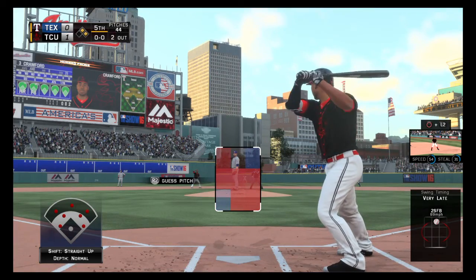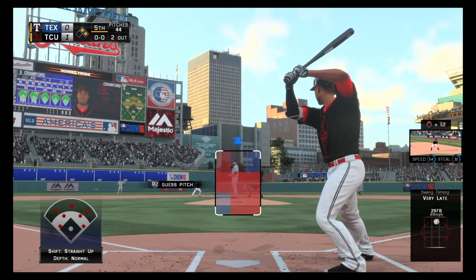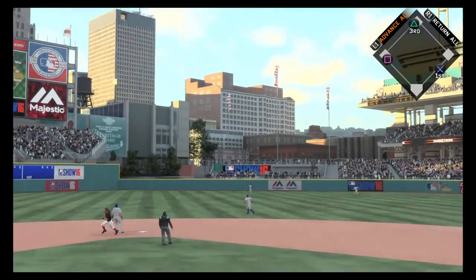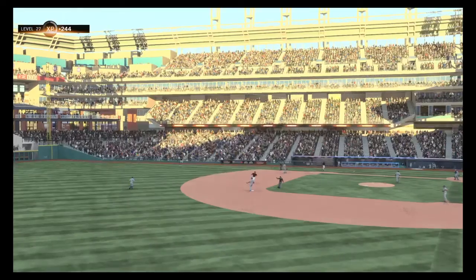Carl Crawford digs in, and we'll see what he can do here with two on and two out here in the fifth. Yeah, a couple of ducks on the pond out there looking to make that trip home. This is a big two-out at-bat right here, guys. Pulled toward right center field. Desmond will make the catch, and that ends the inning.